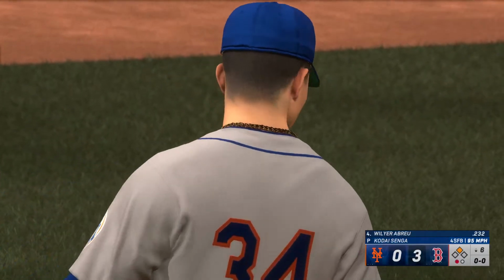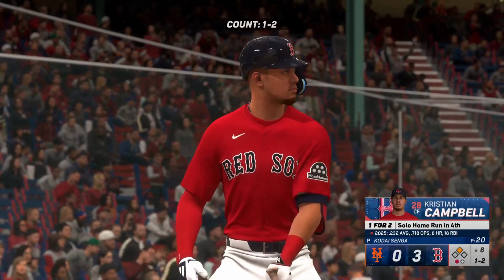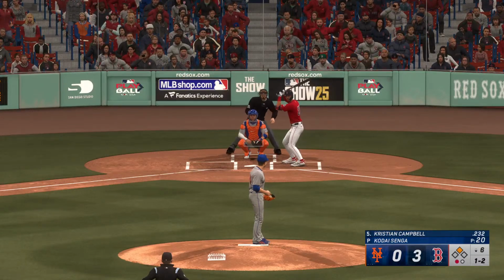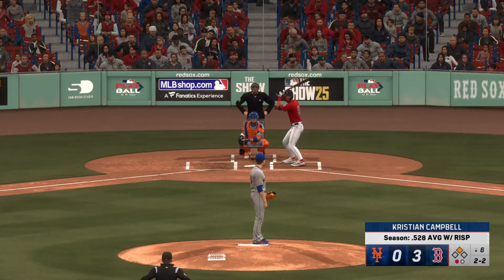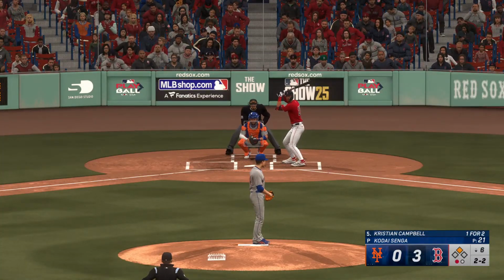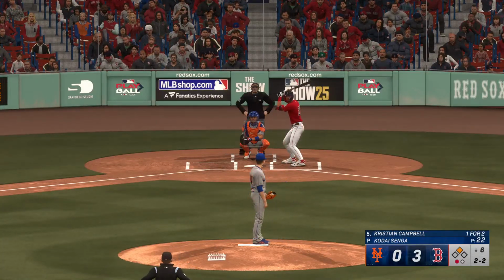And a swing and a miss. Down on strikes. Not what you're looking for after the leadoff double. A strikeout, and there's one away. Ball high. Battling here as he fouls it away.